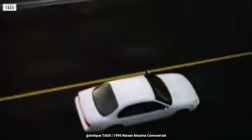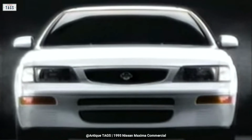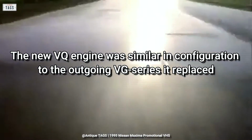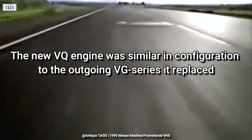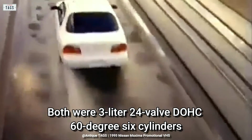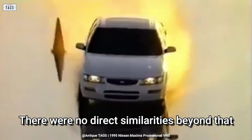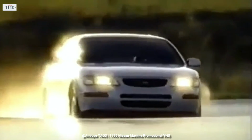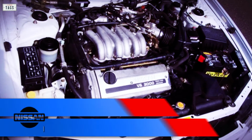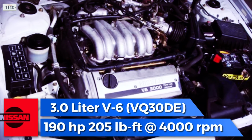The engine got positive attention from the press and even earned a first spot on the Ward's 10 Best Engines list. The new VQ engine was similar in configuration to the outgoing VG series it replaced. Both were 3-liter, 24-valve, dual overhead cam, 60-degree 6-cylinders. There were no direct similarities beyond that. The VQ was more compact, weighed less, was cleaner, cheaper to build, and easier to maintain. It even generated more power and torque while being more fuel efficient.